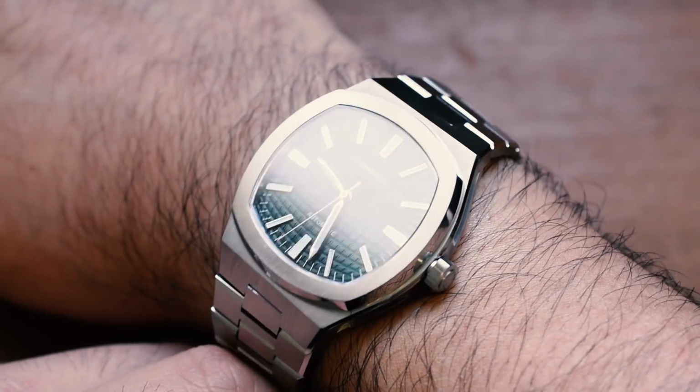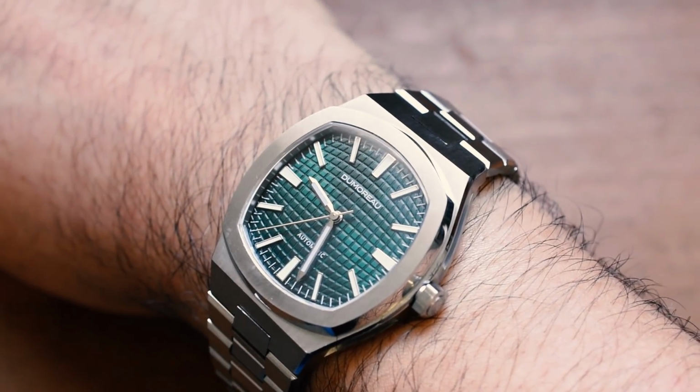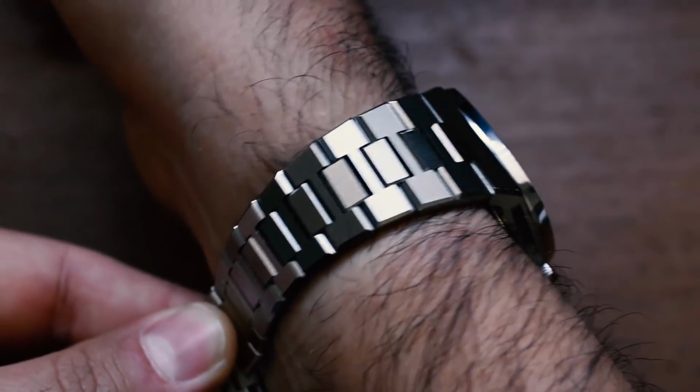So that's just kind of my little rant for today. But all in all, from what I can experience right now, it wears perfectly fine on the wrist, although I'm not closing it on the wrist because, well, we don't have a clasp.